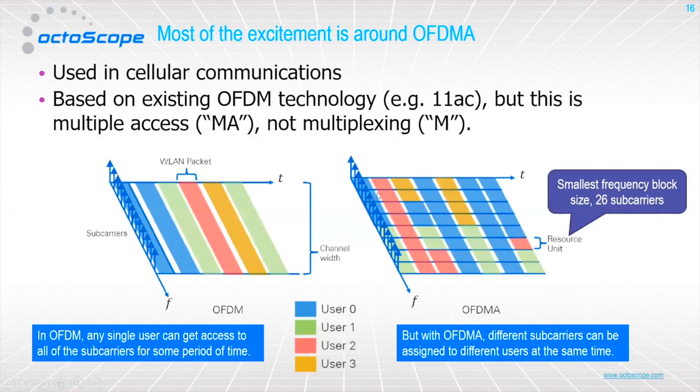What you're seeing here is a two-dimensional plot. This is time on this axis, frequency on this axis. You're seeing the individual subcarriers that make up the OFDM signals, and what the access point is able to do is allocate just certain subcarriers to certain users, and then different subcarriers to other users simultaneously. So you can see that in the first time chunk here, you've got 2 users that are allocated some spectrum. So this channel has been broken in 2. It looks like user 0 and user 1.